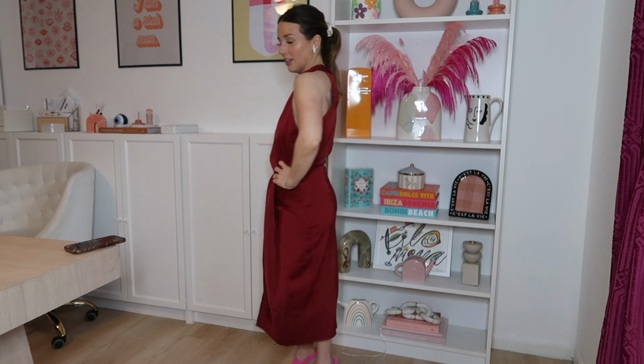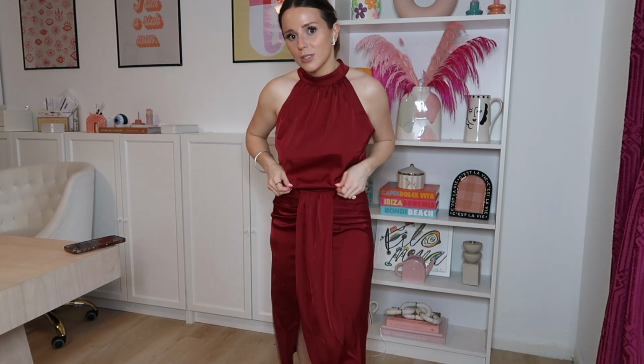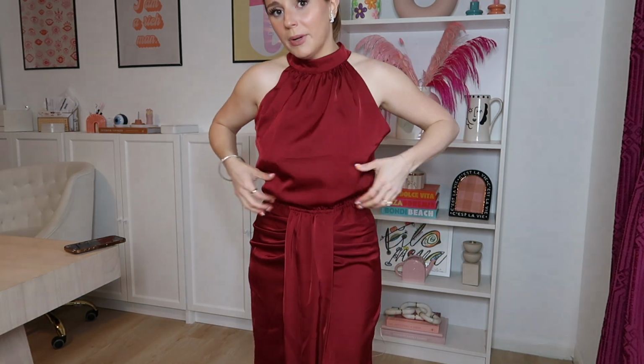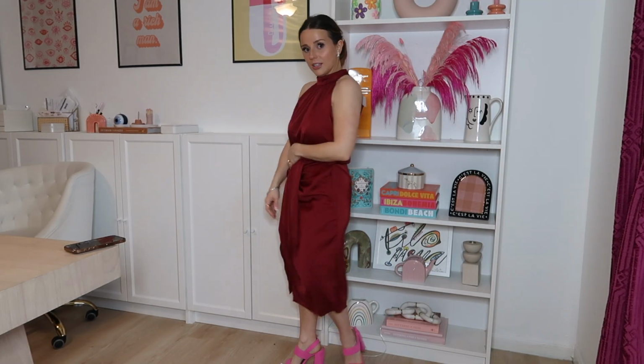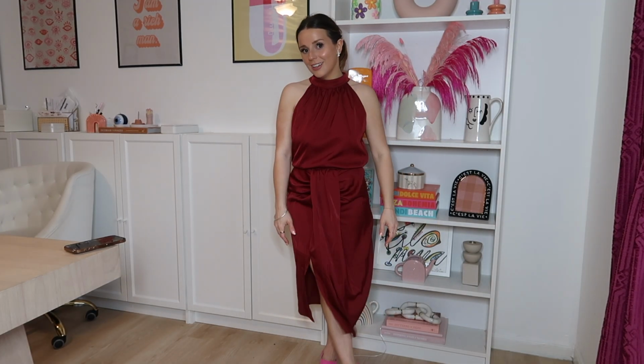I love this color though. And I really like the higher neck ones. I was not expecting that at all. But yeah, you can totally see that this just doesn't really fit right. So unfortunately, not for me.